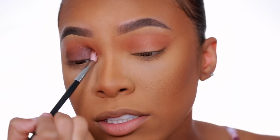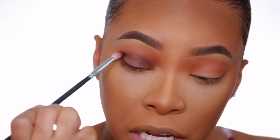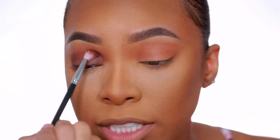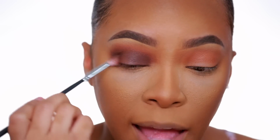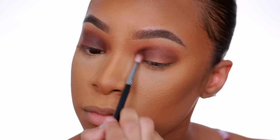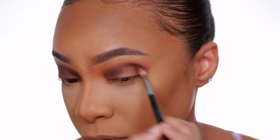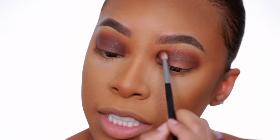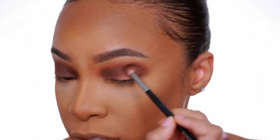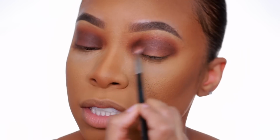So I'm taking it, plopping it in the crease, and then just blending it out in place. Because I want it to be blended, but I don't want to move the product up too high. So I want to keep it right in that crease area. See, and now we have a really, really nice smoky eye. And this is where taking your time and blending really makes a huge difference. And again, just take your time and blend out those edges. And here I'm using small circular motions just to blend everything out, all nice and diffused.